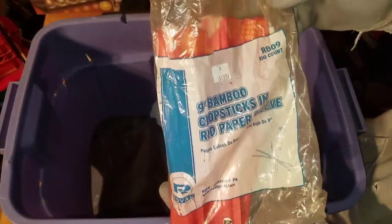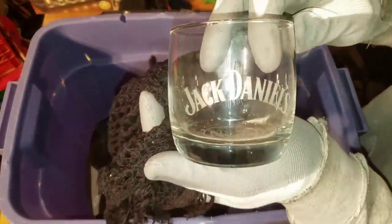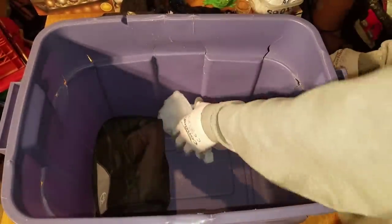We've got 9-inch bamboo chopsticks. Huh. So we got a bag of chopsticks. We'll set that aside. We've got something, a scarf wrapped around. More Jack Daniels. They loved their alcohol, didn't they? Huh. Okay. We've got a mason jar with a star. We've got a Walmart bag here. Something pokey. No, three something pokies.